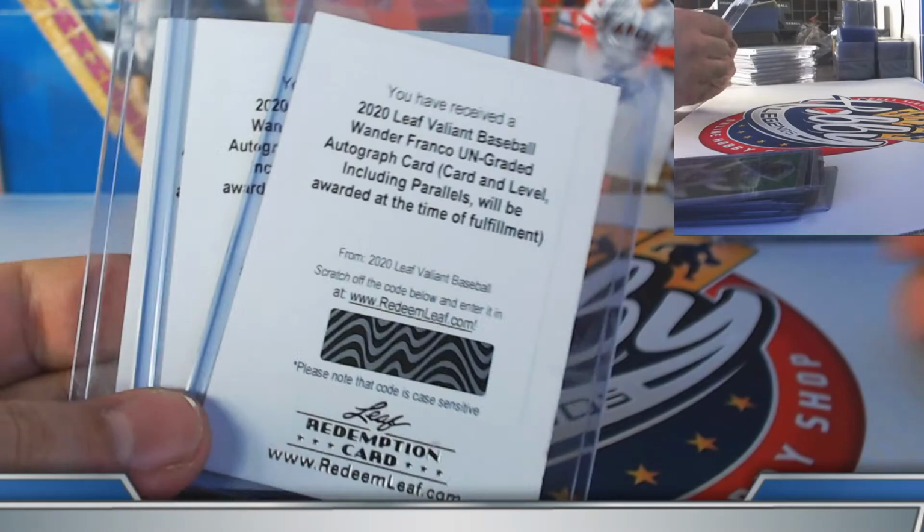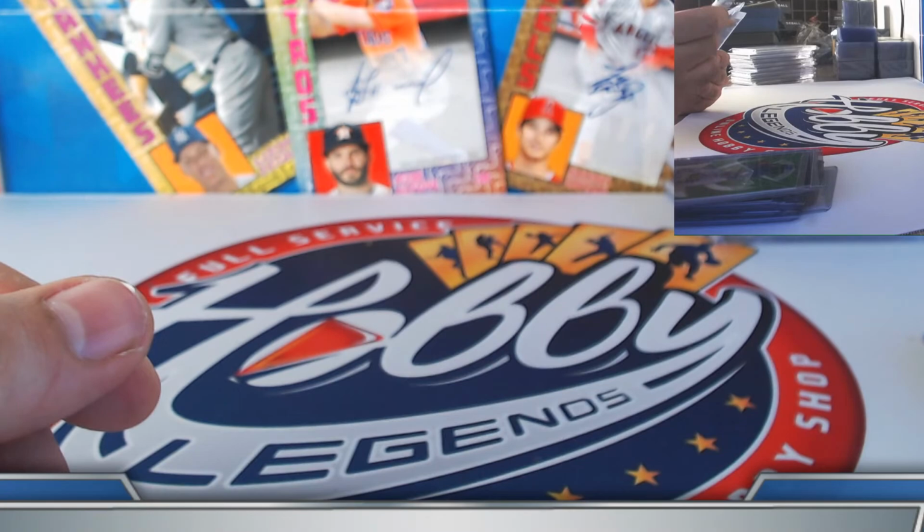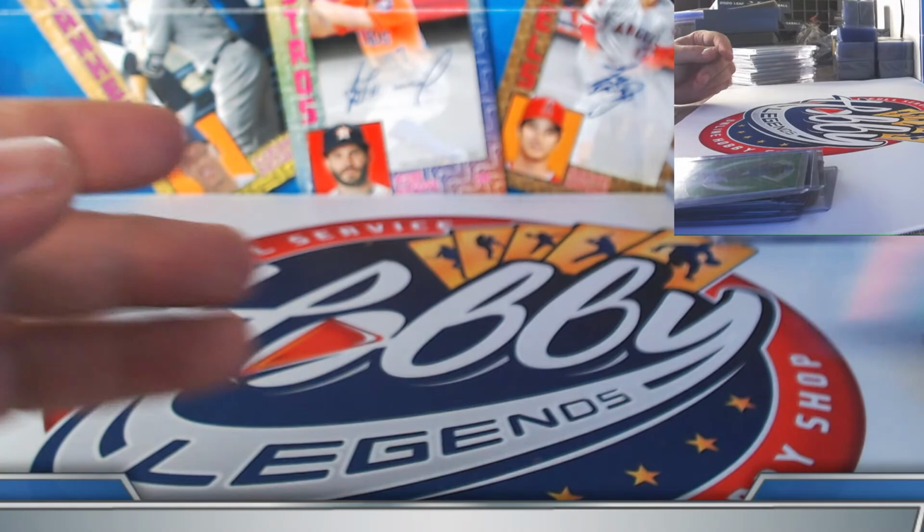3 redemptions. Had 2 in one box. That was kind of a bonus autograph, so kind of cool there. Had 5 base autos plus the slab in one box. Let's do the insert autographs. Insert autographs, rising stock.